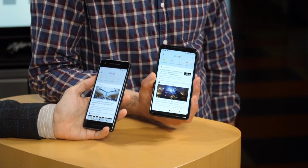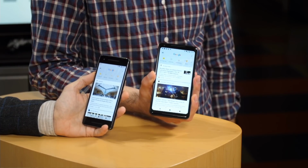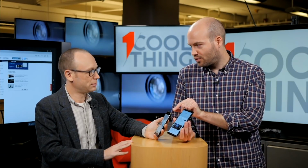So yeah, 800 megabits a second, but we think that in real life, it is going to perform very well because it has all of the key hardware. And that obviously depends on the carrier and the signal strength of the network, but in general, this is among the fastest phones that you're going to get. And so as we were saying, this is $649 for the small one.